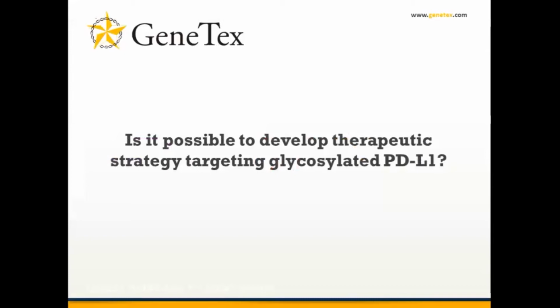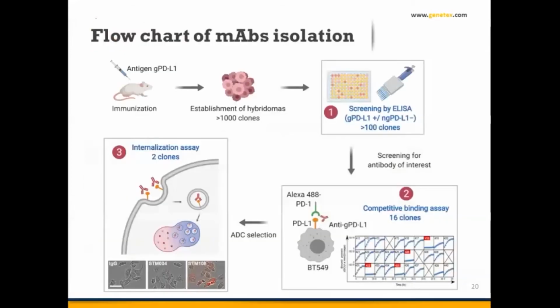The next question is whether it is possible to develop a therapeutic strategy to target this glycosylated PD-L1. We worked with the STCube pharmaceutical company to isolate antibodies that specifically recognize the glycosylated form. We injected mice with glycosylated PD-L1 as an antigen to immunize the mice and produce hybridomas. The first experiment was to use ELISA to screen the hybridoma clones that specifically recognize glycosylated PD-L1, but not non-glycosylated PD-L1.